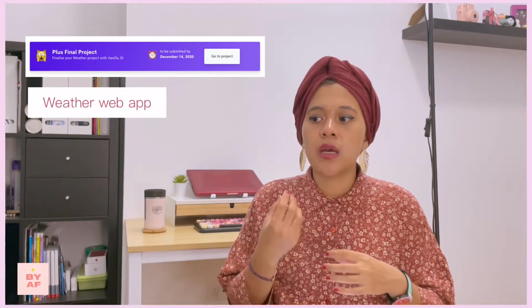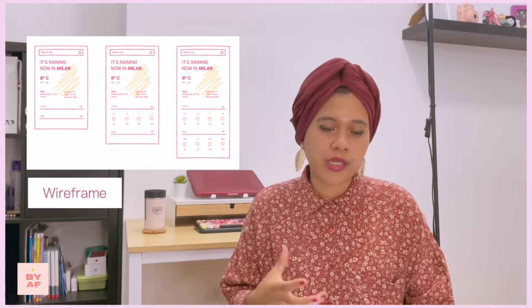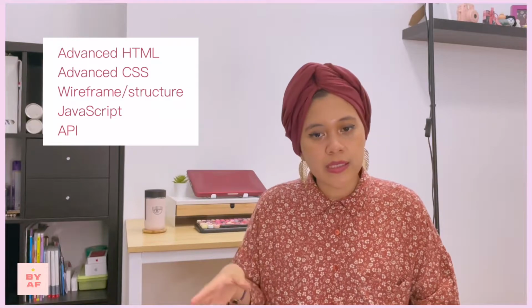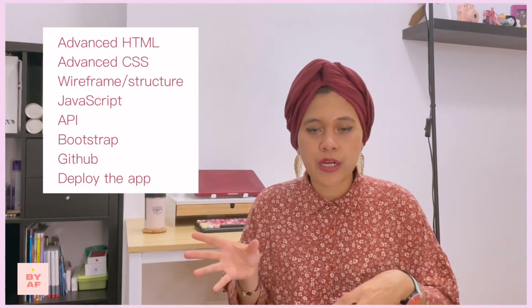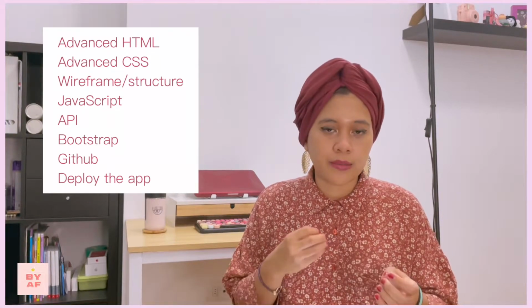I must say that SheCodes Plus was really challenging for me, especially the JavaScript part for the final project. The final project of this course was to build your own weather web app with real-time data, built from scratch. Students learn advanced HTML, another week advanced CSS, and then how to develop the structure of the weather app. The rest of the weeks, we focused more on JavaScript and how to integrate the API, Bootstrap, how to connect with GitHub, deploy the app, and finish it with the features that you had in mind.